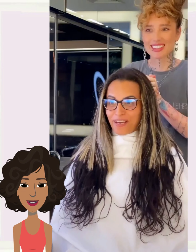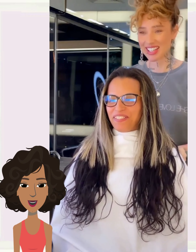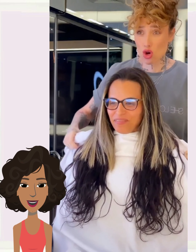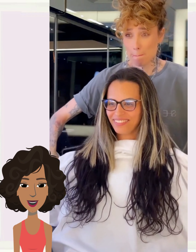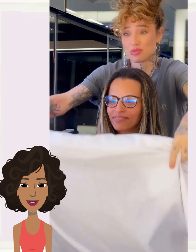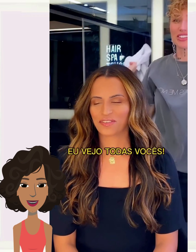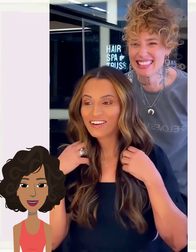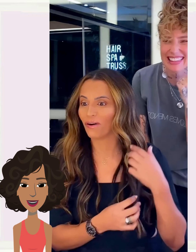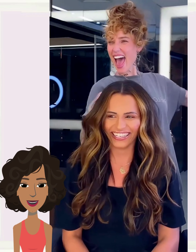And then we have our last transformation. So she has some darker ends here. I can't wait to see what the stylist does for this one. Oh, beautiful money piece highlight. She also, of course, got a color refresh with the brunette. Beautifully done. This stylist is definitely talented. She's so good at doing color.